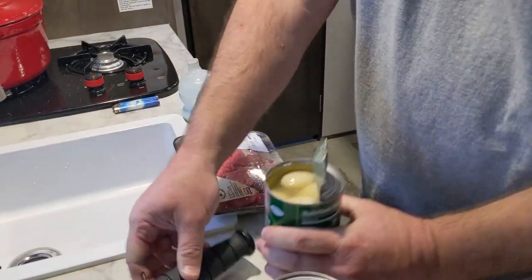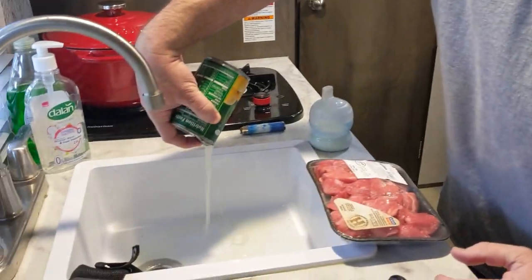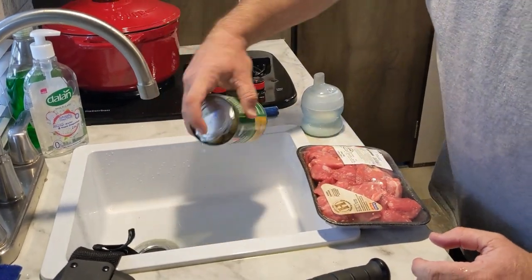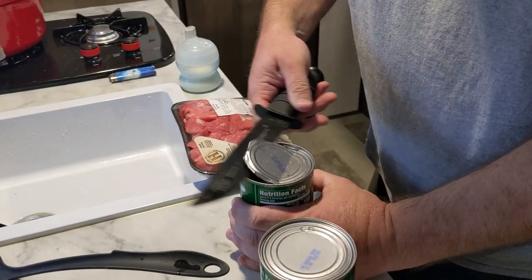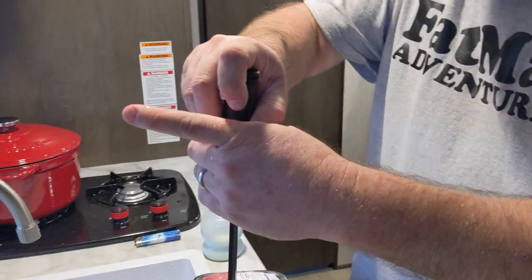All right, so I'm gonna drain the potatoes. Ta-da! So normally we would use good potatoes, but this is for camping purposes. This is a poor man's beef stew. Next can. Okay, ready?